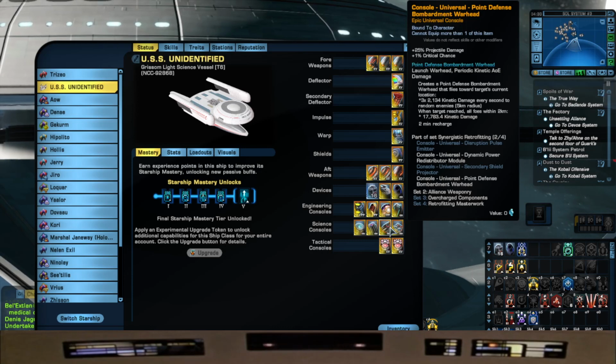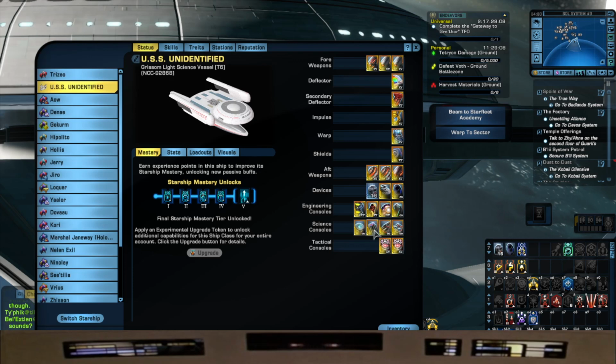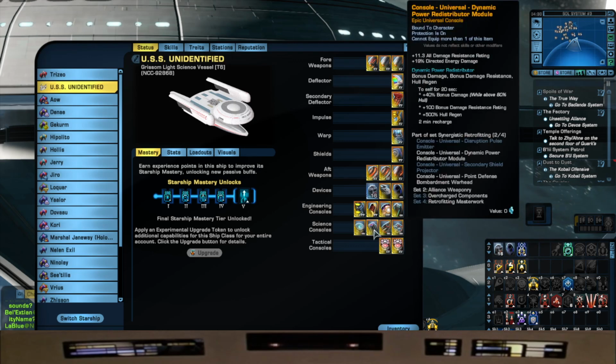Next up here is the Point Defense Bombardment Warhead, which you get from your NX. Any version of the NX, we get plus 25% projectile damage, 1% crit chance. Very cute. And of course, we always pair it up with the DPRM, or Dynamic Power Redistributor Module, which you get from your prototype Dreadnought, aka Atlas, for the 11.3 all damage resistance rating, plus 90% directed energy damage. And of course, for the clicky goodness, for 20 seconds, plus 40% bonus damage when your hull is above 80%, plus 100 bonus damage resistance rating, plus 500% hull regen.